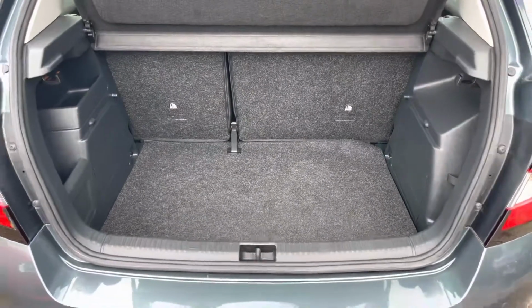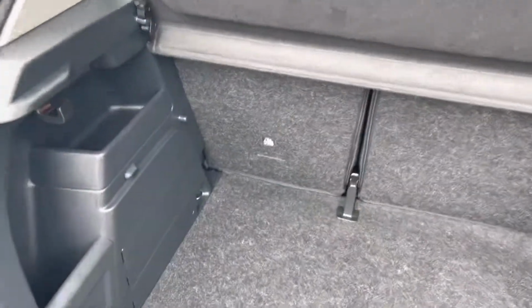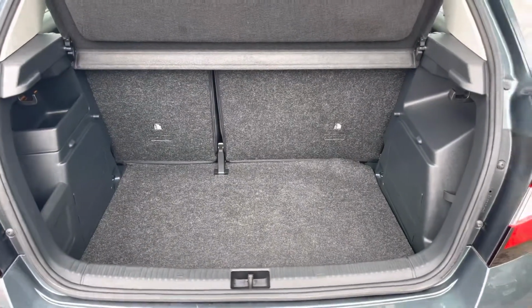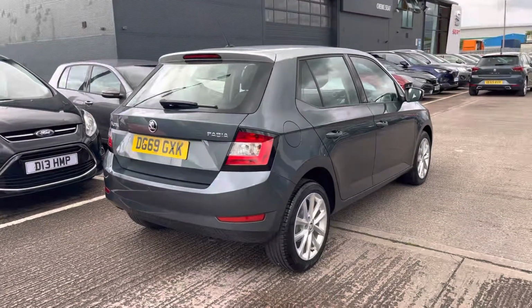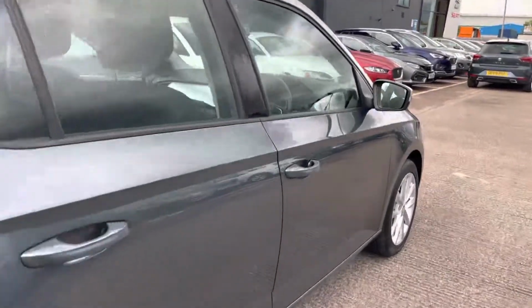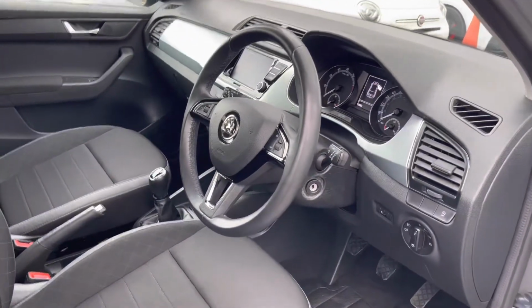And in the boot, we've got a great amount of boot space here for any personal items you may require to carry with you. And to give you some idea of size, you could probably get a small hand luggage suitcase or two in the boot for a bit of a squeeze. With 5-door accessibility into the smaller model, it does make entry nice and easy. And it has got a good amount of space, surprisingly, for this kind of small model currently available.